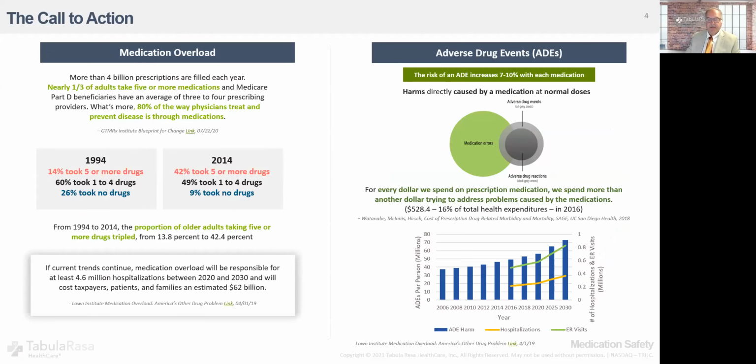Polypharmacy is rampant. The Lown Institute published a paper in 2019 that highlighted the increasing prevalence of polypharmacy. From 1994 to 2014, there was a 300% increase in the number of patients taking 5 or more medications at a time: 14% in 1994, increasing to 42% in 2014. The ability to identify multi-drug interactions becomes very difficult as regimens get more complex.